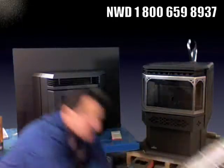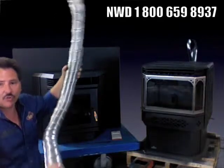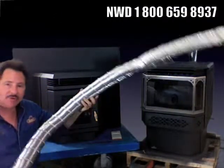Now this right here is a stainless steel liner, and this is what actually snakes from the back of the stove all the way up through the top of the chimney. One continuous flexible vent, and we will.